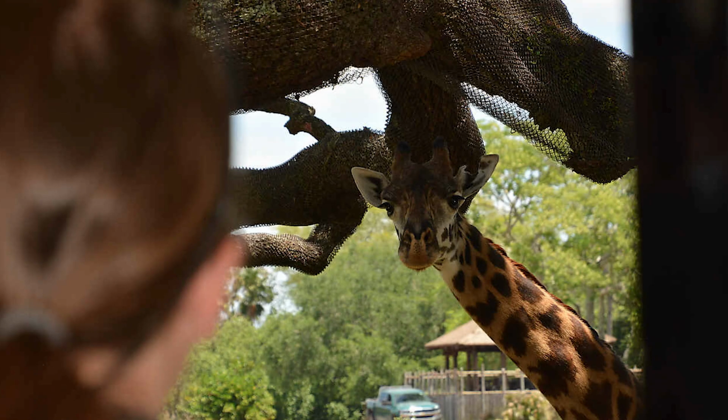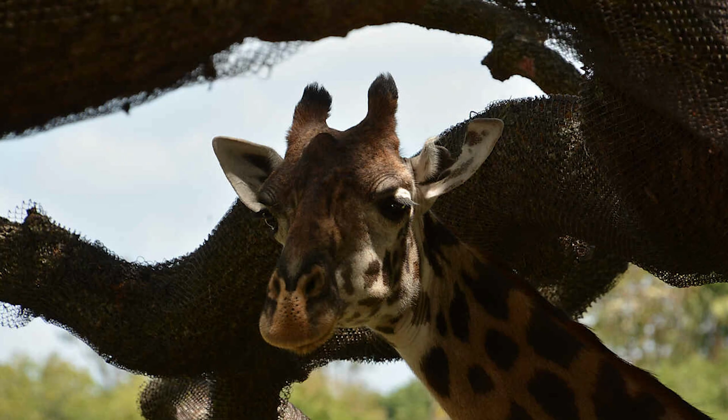Look at this giraffe staring in our window saying, what are you looking at? We were looking at you, buddy. That's what we were looking at. We were looking at you.